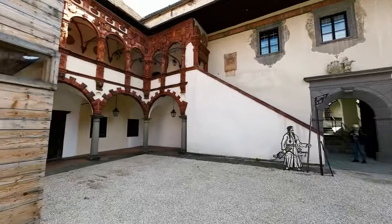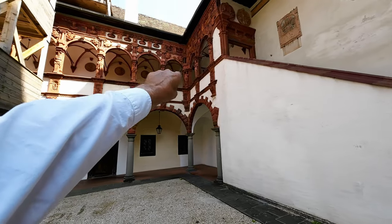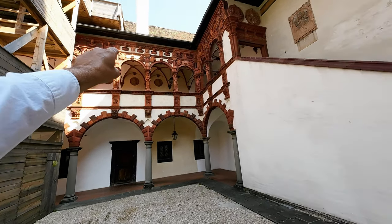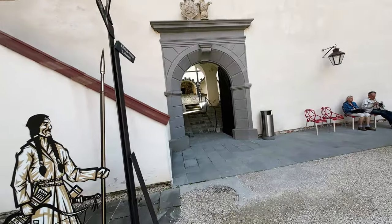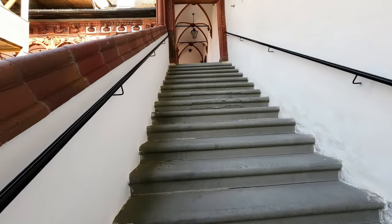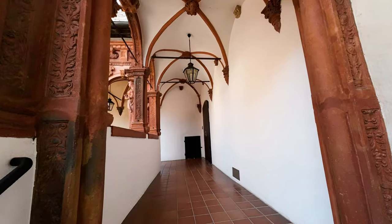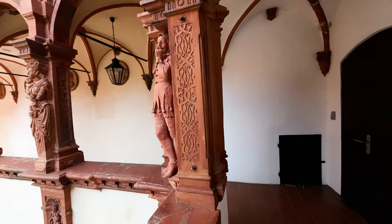It's magnificent. Look at this. And you can see all those figurines, the caryatids, which are lining each pillar, supporting the columns. And overhead, obviously, people famous from Austrian history. Which you probably can't see on this camera. Look at this in brick. Let's show one of the figurines.